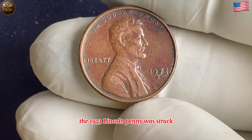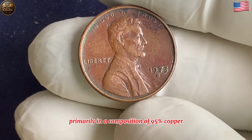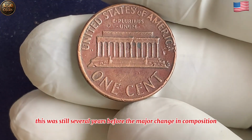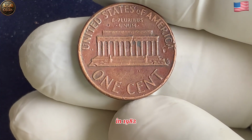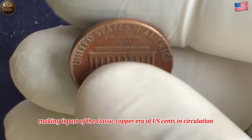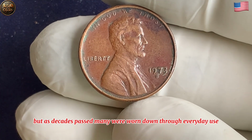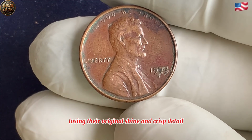The 1973 Lincoln penny was struck primarily in a composition of 95% copper and 5% tin and zinc, giving it that rich reddish-brown tone that collectors love. This was still several years before the major change in composition in 1982, making it part of the classic copper era of U.S. cents and circulation. These coins were a common sight in the 1970s. But as decades passed, many were worn down through everyday use, losing their original shine and crisp detail.